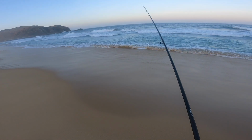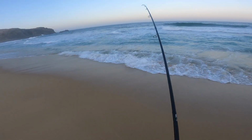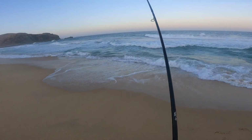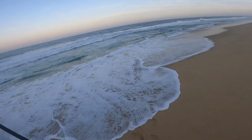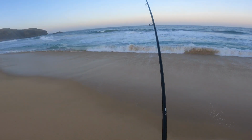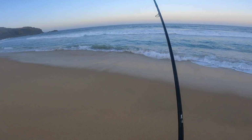GoPro, start recording. Oh, nice, fish on. Fish on. Oh my God, I started recording before I hooked up. That was an accident. There we go. I don't know what this is, but it's on the swim bait. Could be a snapper. Nice head shakes.